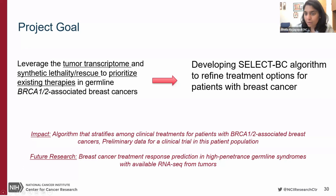And so this is, as I said, just a work in progress summary. The goal of this project and this algorithm is to try to use gene expression data and synthetic lethality to help figure out who may be appropriate candidates or better candidates for existing approved therapies in germline BRCA1 and 2 associated breast cancers. And we're in the process of developing this algorithm now. The goal is that we should be able to pick among these clinical treatments that a given patient group within the population of BRCA1 and 2 associated breast cancer may be more likely to respond to immunotherapy or maybe more likely to respond to PARP inhibitors. That's what we're trying to sort out.